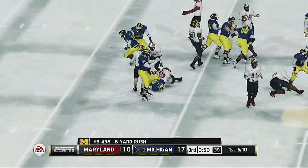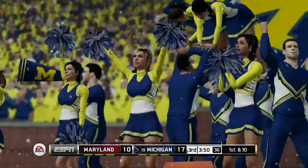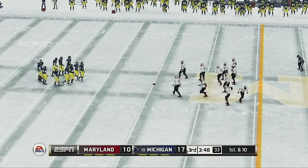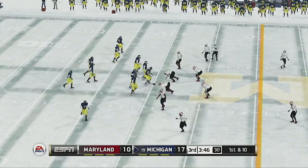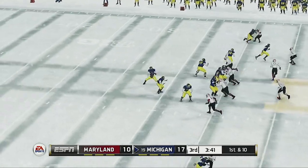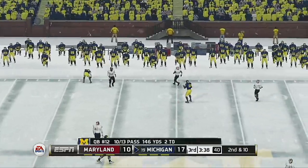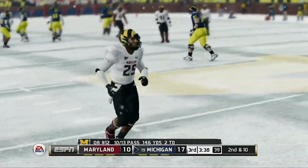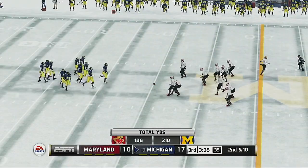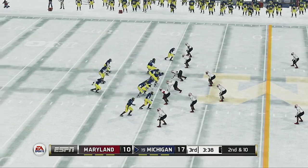Takes it up the middle for a nice run. By the defense. If you let this quarterback set and throw, he'll kill you all game. But they got excellent pressure on that play. Second and 10. Ball on their own 40.